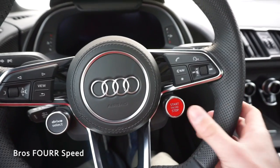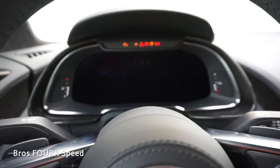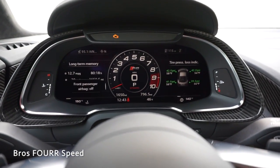it. We're going to start off on the right side with the engine start stop button. Just pushing on this twice will turn on all the electronics. And then with my foot on the brake, we'll go ahead and start it up.